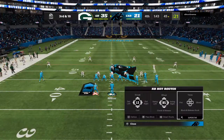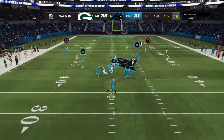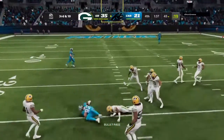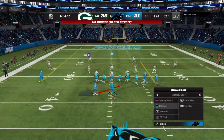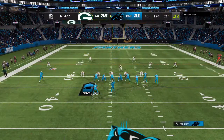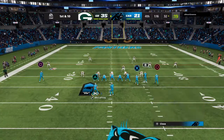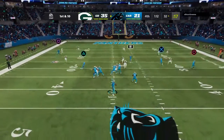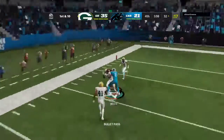41 Mike. 41 Mike. Gun. Now Newton. Caught by Tremble. And this is going to result in another first down as the tackle's made at the Packers' 32-yard line. Cam to throw. And this is intercepted.